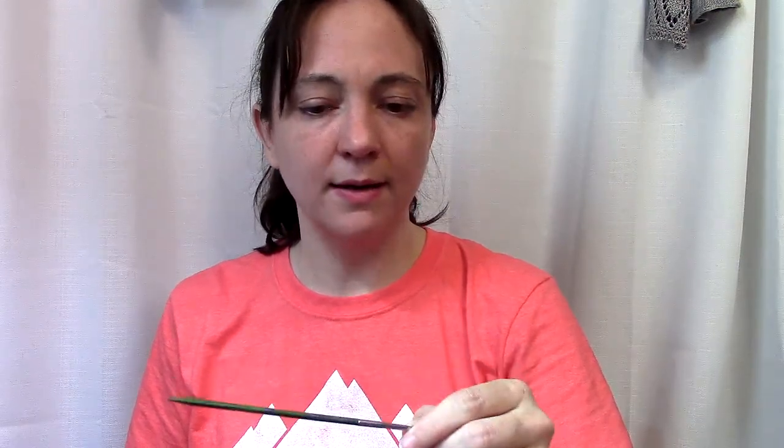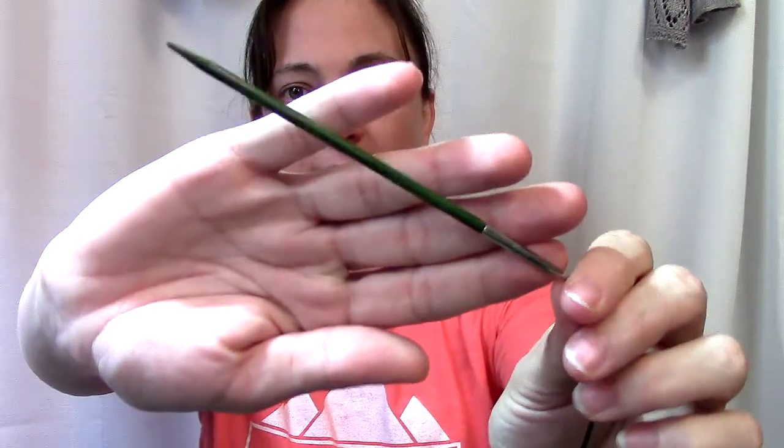And this is on my set of fixed Knitter's Pride needles in a US 4. There they are.